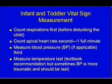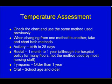Your book says do blood pressure third and temperature last. I would say this depends on the kid, which is going to be more traumatic, the blood pressure or the temperature. Now, for temperature assessment, you want to see what they've been using on that kid and try and do the same thing. If you're going to change the method you use, the recommendation is that you take it the way it was done before and the new way, just to be sure how close those are.